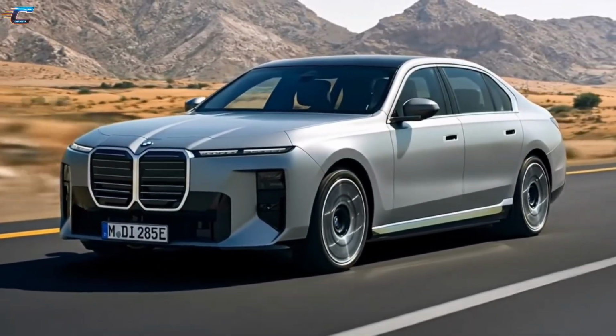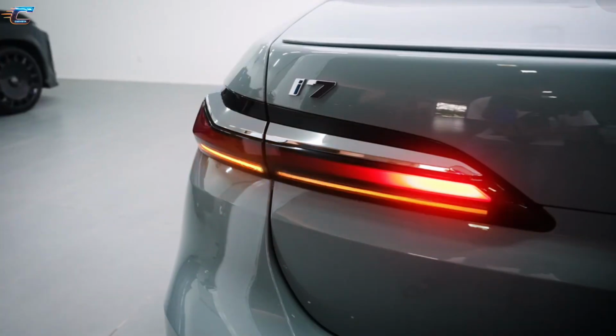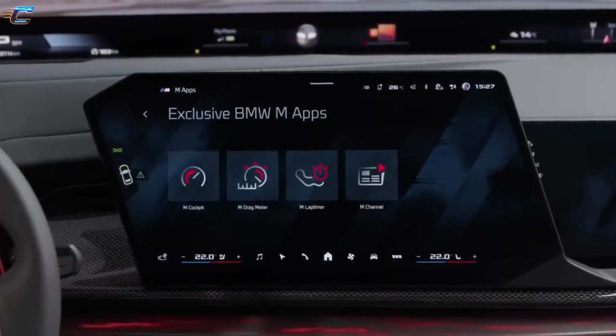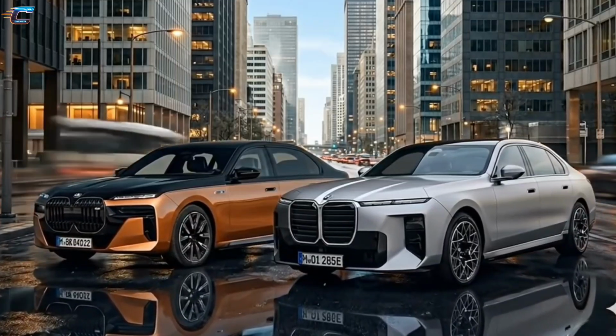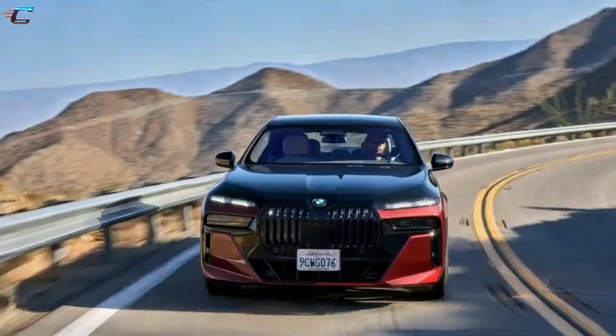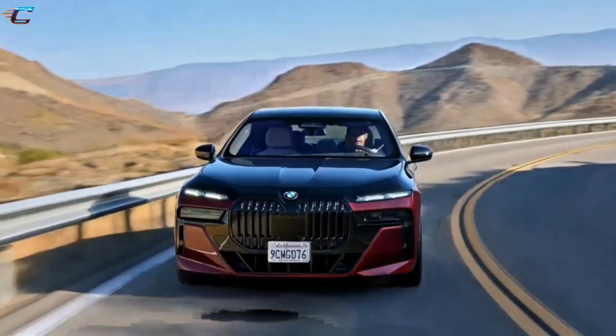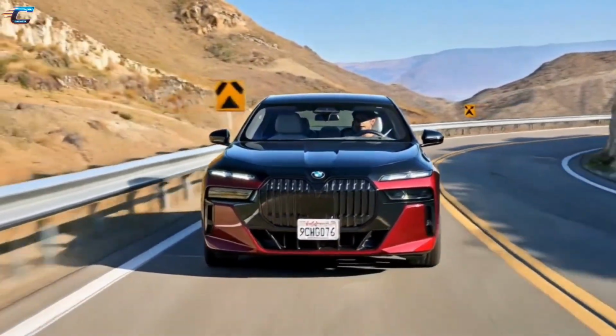Let's not pretend here. Both of these cars weigh over 2.5 tons. So yes, they're fast in a straight line. But no, they are not driver-focused machines. This is not a BMW M3 experience. This is something else. This is effortless motion.